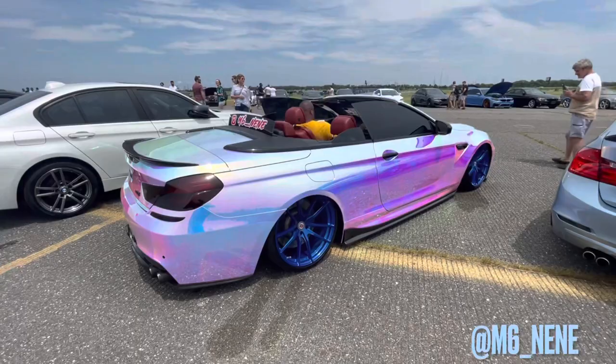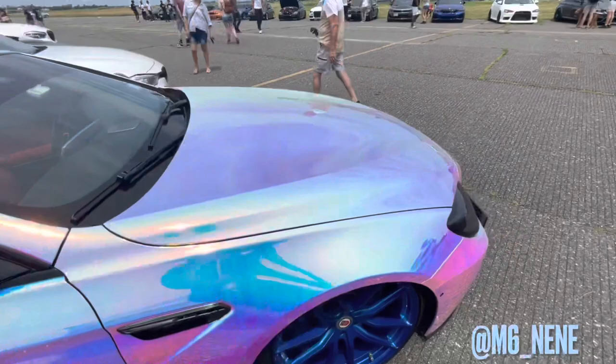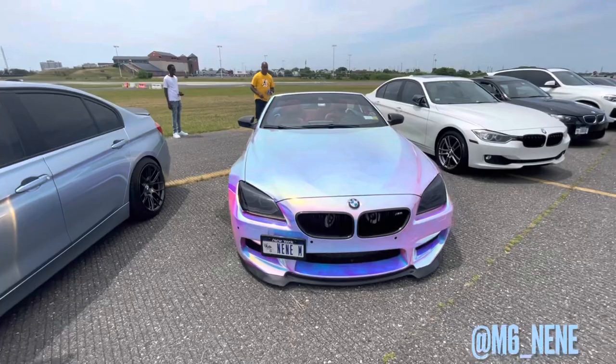Such a cool looking car. Awesome owner. And just a couple more angles for you guys to really appreciate this wrap.